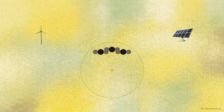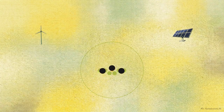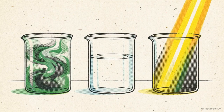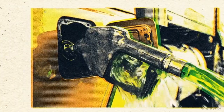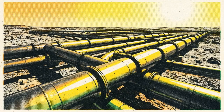It begins with massive amounts of renewable electricity from wind and solar farms, which serves as the raw energy source for the process. Next, carbon dioxide is captured directly from the atmosphere or from industrial exhaust. That clean electricity is then used to crack water apart, isolating pure green hydrogen. When that captured carbon and hydrogen are forced together under extreme conditions, they forge a synthetic fuel. The result is a molecule identical to the oil we used to drill for.